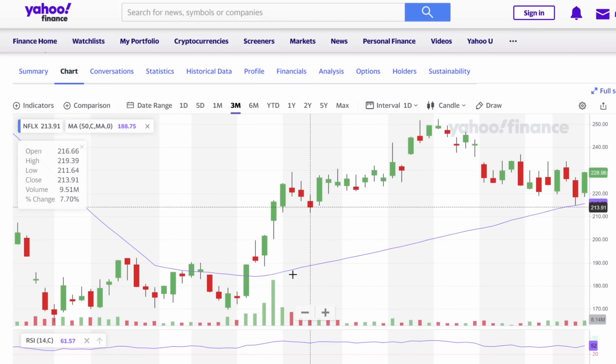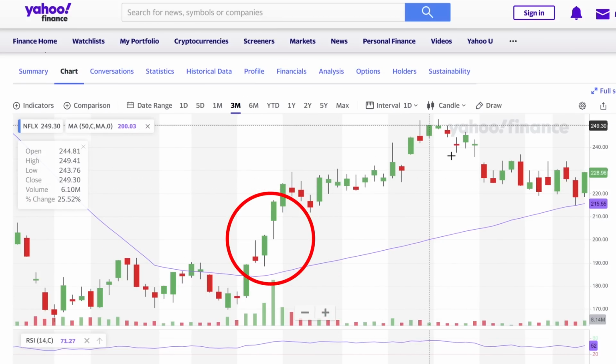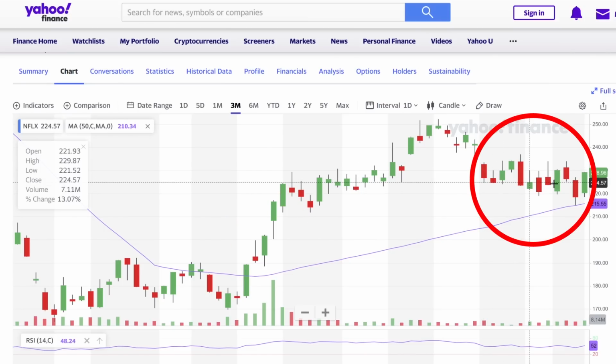Now, if we go back to the 3-month chart, these green candlesticks are bullish. However, now you can see that there's a lot more red candlesticks being presented to us. So if I take a look at the 2 most recent green ones, sure, they're here, but the pattern is actually not looking that good to me.